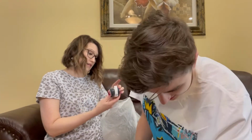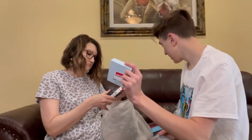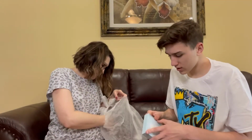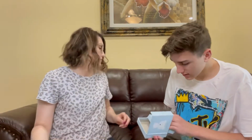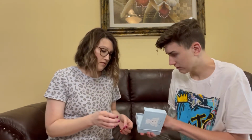Here's a Nautica. Another band for a watch. The watch is missing. Another gift card box. We haven't been checking to see if there's anything in there. I probably need to go back and look. No, they're empty. Are you sure? Yeah.